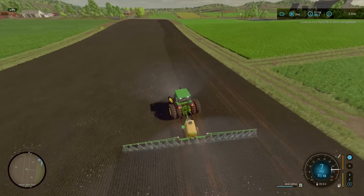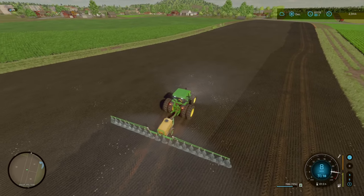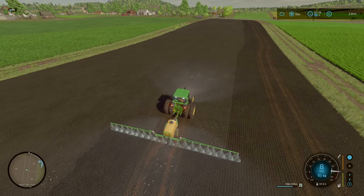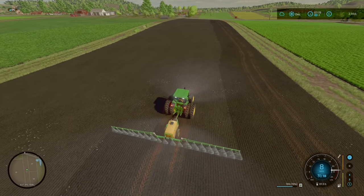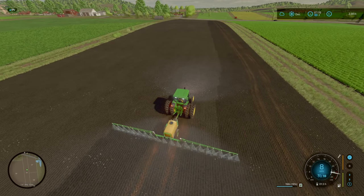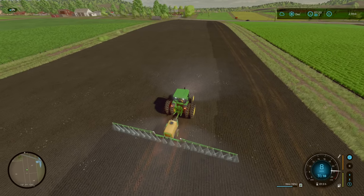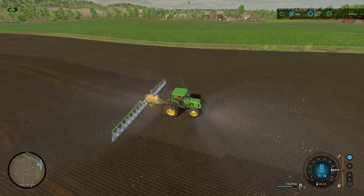Obviously, ooh, got a lot of track there, that's wasting fertilizer. But the concept of pre-applying herbicide on the field before the wheat grows works. I am excited for that, and it just proves a point. But anyways, that's where I'm going to leave it today.